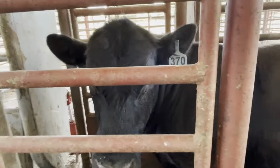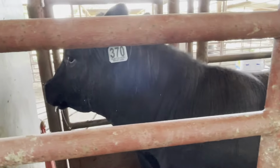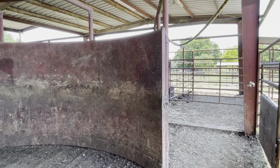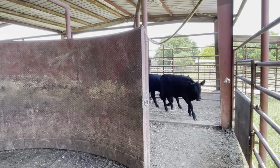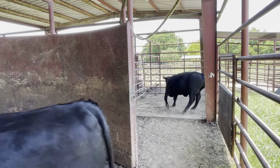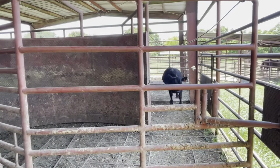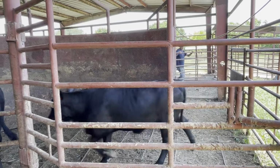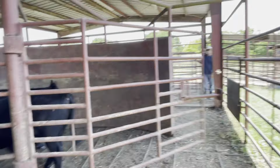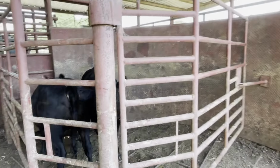Hey there, Mr. Bully Bull. This may be the only time I get to pet you. After the bull was secured, Richard offloaded his heifers. As you will see in the video, the vet clinic has a nifty crowd pen device for holding cattle until they can be worked. I sure do wish I had one of these at my ranch.